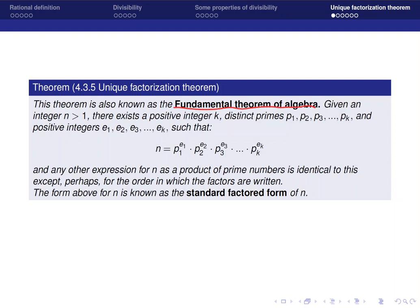Now, the fundamental theorem of algebra basically says that if you give me any integer n that is greater than 1, then I can turn it into a distinct product of prime numbers with specific positive integers for each one of those prime numbers. So this prime factorization is basically unique, except for maybe the order. Maybe your answer is going to have a different order than mine, but we will both have the same prime numbers with the same positive integer powers. The form above, where the smallest integer is first, is known as the standard factored form.